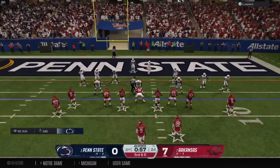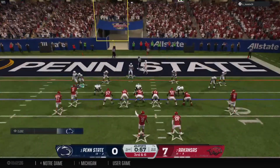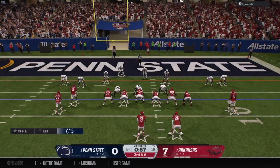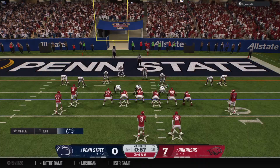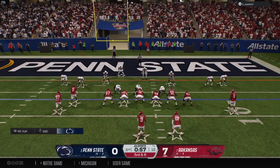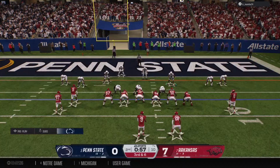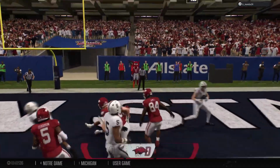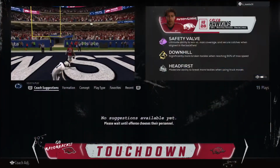Here we go. 3rd down, close to the goal line. They can still get a first down without scoring. Shotgun formation. Here's an inside handoff. Refusing to be brought down.